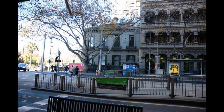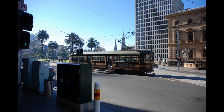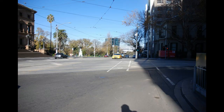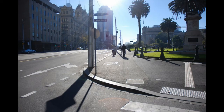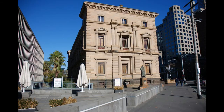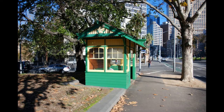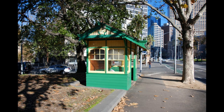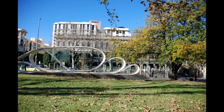Here's an old Melbourne tram. This is a historic one they've restored for punters to jump in and have a look around Melbourne. Very interesting there. And some lovely parks, lovely buildings, and it's just a nice experience. And that little building there's a tramway hut to wait for your tram on a cold winter's day, and it's just been painted, so it stank of oil paint.